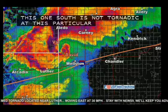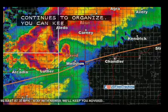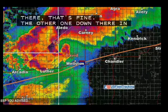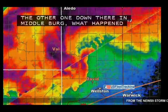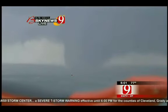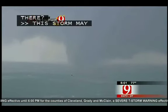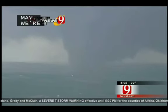I'll just tell you, the one down there, Middleburg, woo, what happened there? Blanchard, Cole, it'll move along Highway 9, the Newcastle area. It's going to go south and east of Bridge Creek. But you guys in Cole, Goldsby, all along Highway 9 over to Norman, and maybe even later parts of Moore, this storm may become tornadic. It hasn't yet, but it may. And we're watching the one tornadic storm that we have. There's a storm in southern Oklahoma City. You guys in Tinker Air Force Base and all that, don't worry about this storm right now. It's just some lightning and thunder and some wind.